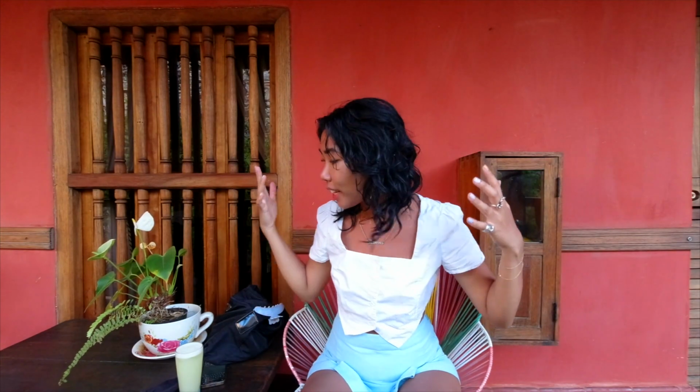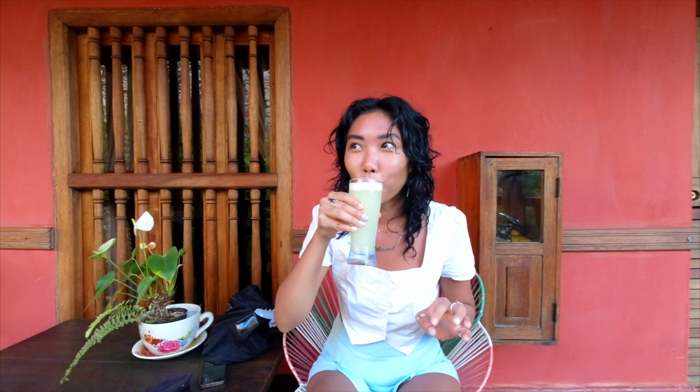Back in the Airbnb, changed, showered, and the host made me a little lemonade. Wow. So fresh, because you know there's those lemonades that taste like lemonade, but this lemonade tastes like lemons, if you know what I mean, with a hint of lime.